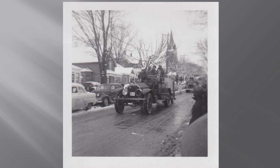This shot shows the truck coming down West Street, pulling the CFOR mobile sound system trailer in the Santa Claus parade. By the early 80s, Gord Smith was scaling down his collection. He offered to give the truck back to the city, but they weren't even slightly interested.